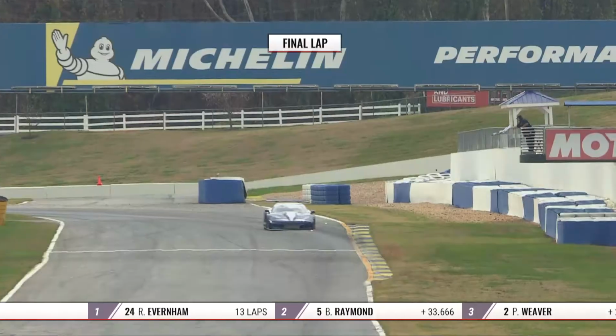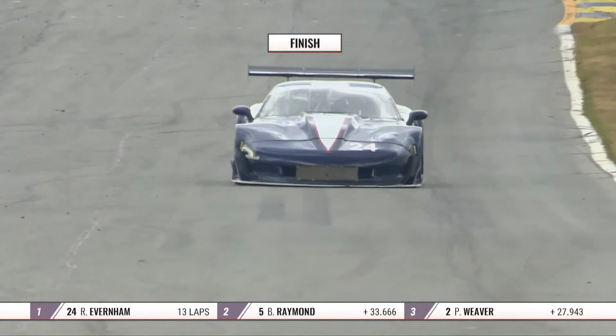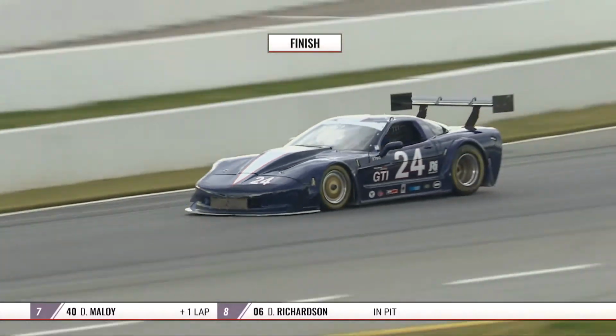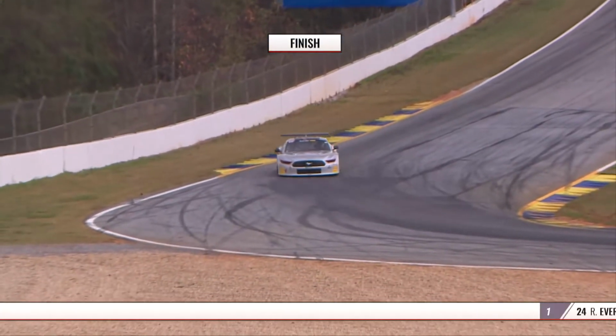Who better to take the final checkered flag of the 2020 season than Ray Evernham, who takes the win here in Group 10 in the Jeff Gordon numbered 24. Well done to him. Bruce Raymond comes across the line in second place.